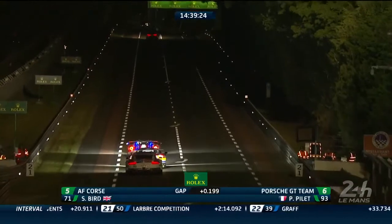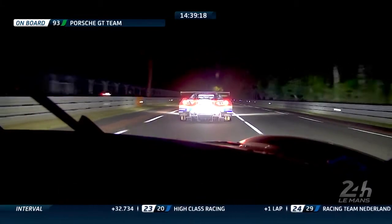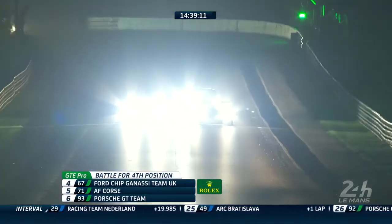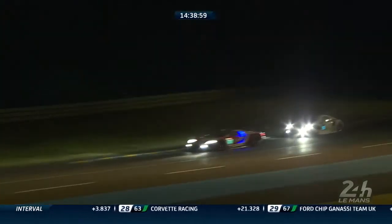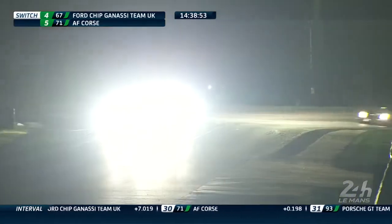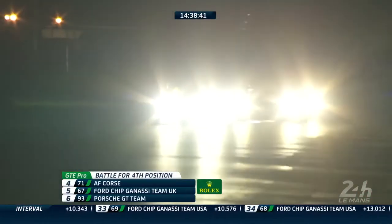And as usual, here we go. Back to a 71 Sam Bird, Patrick Pilet in the number 93, the battle for fifth position, nose to tail. And I think behind them is Richard Leitz. Nope, he's not. It's just those two. I thought there was a third car in the battle. So the 67 is ahead of them. Looking at the pit stops, that's a change. Sam Bird has just done JB, I think. Yeah, I think you're right. But they've only done nine stops as well, and the cars in front have done 10. Yeah. Which means they've got an even greater advantage.